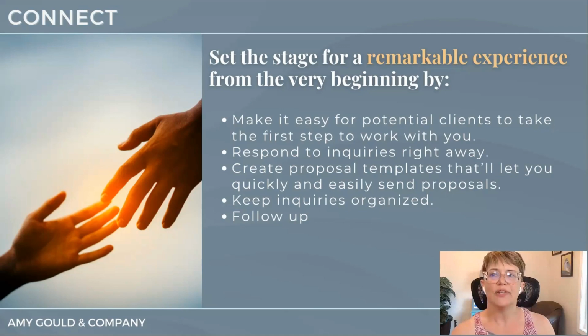So for instance, I worked with a home stager. They had a customized quote form on their website that some people could fill out and they could collect all the information to prepare a quote and send it right over to the client. Sometimes they had to do other steps like have a consultation or take a look at the house, but it definitely streamlined that process for them.